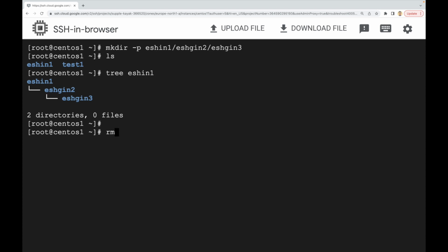Now I'm gonna use rm, then R option for the recursive method, and then we're gonna use F option for the force deleting. And then we're gonna provide this folder name. Press enter. It didn't ask for any confirmation. If we do ls, Eshkin1 directory is already deleted.